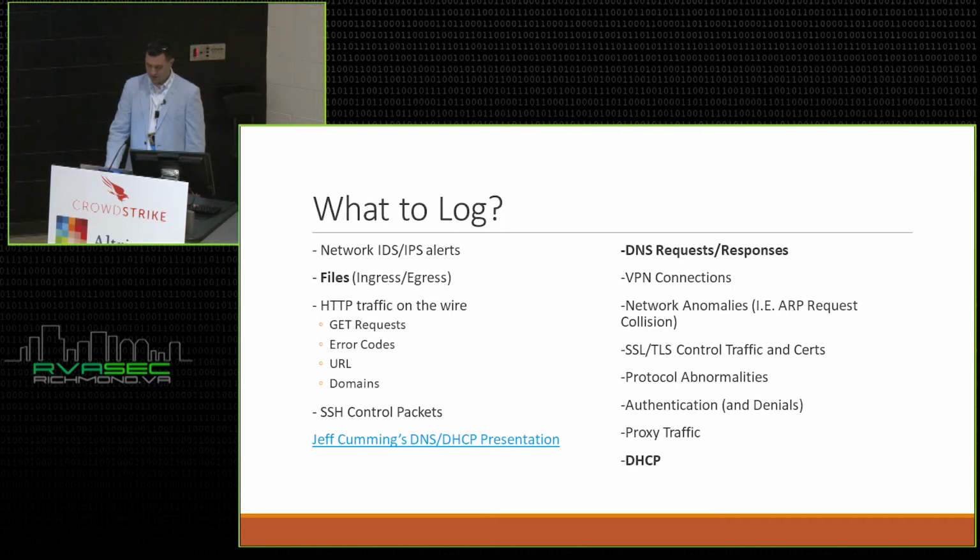All right, what do I log? Network IDS and IPS alerts, obviously. Files, I want to see all files coming in and out of my network. HTTP traffic, I want to see on the wire. I want to see DNS. You can check out Jeff Cummings' presentation yesterday on why you want to see DNS and DHCP traffic.